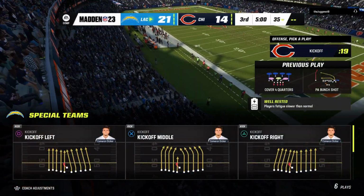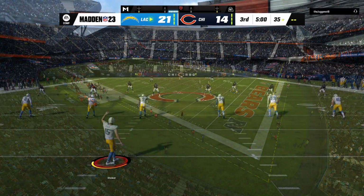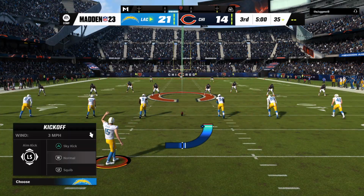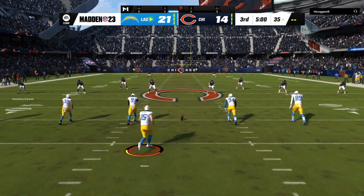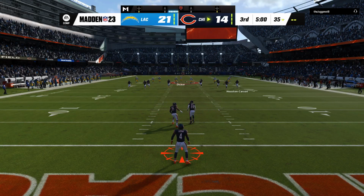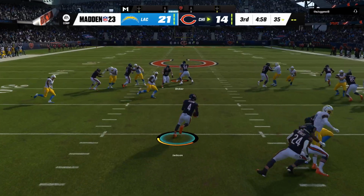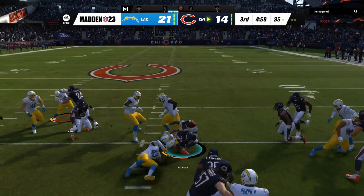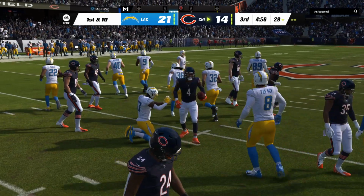Welcome back. Charles and I settled into the booth, ready for quarter number 3. The Bears are going to see the football first, and they trail here as we get back underway to start this second half. And here comes a return from just beyond the goal line. And a good return as he'll be stopped just shy of the 30-yard line.